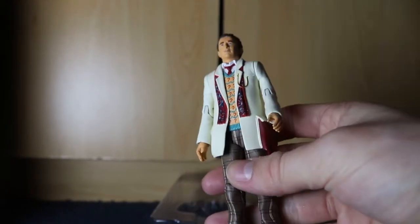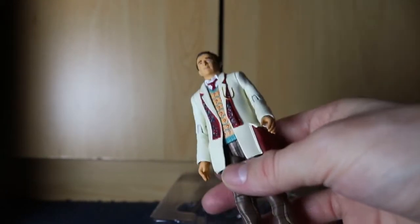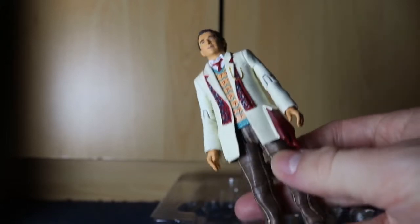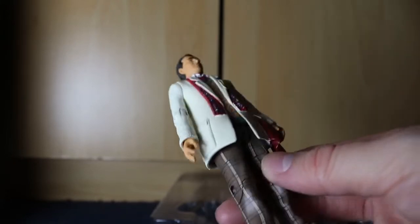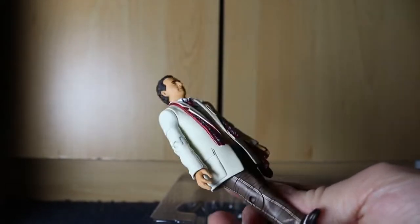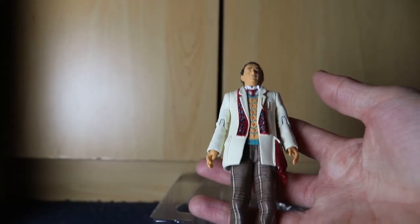Yeah, so 7 in his cream coat, which I'm very happy to have, because I don't have a 7th Doctor in his cream coat. I am fully aware that his cream coat is way too white, and it's blinding almost. But no, it's still good to have. I'm very pleased to have one.